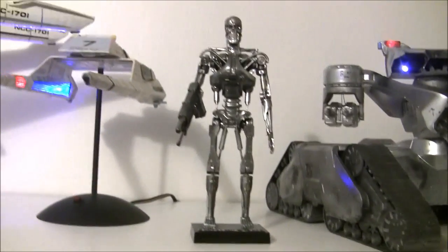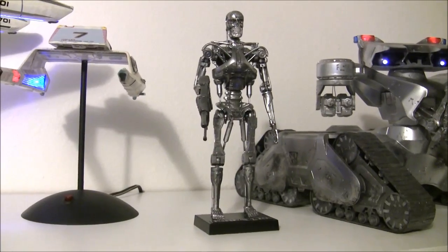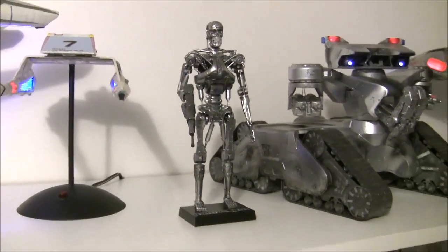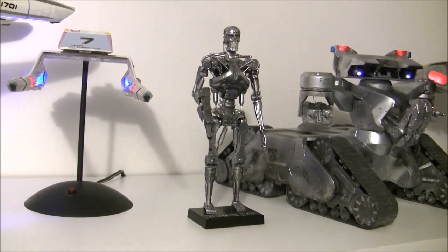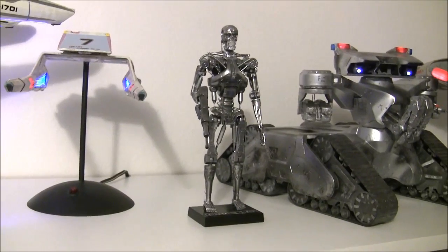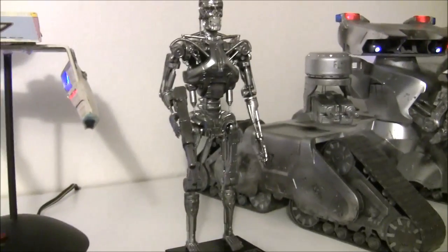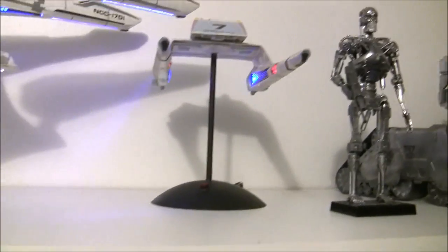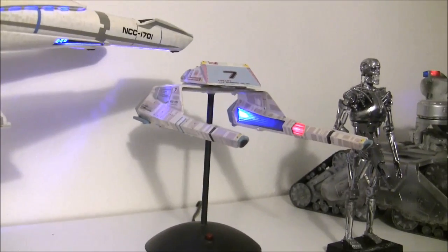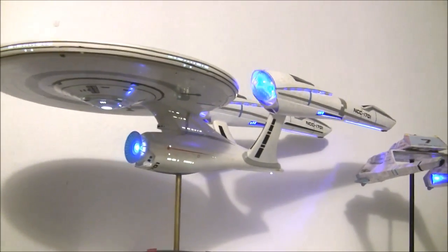Then we built the endoskeleton here. I can't remember the name of the company that makes this kit, but it's a great little kit. This kit I picked up at the Fiesta Model Show here in San Antonio, and I showed you guys that a while back. Picked this one up and a couple other kits for a good deal, and really enjoyed putting him together. He's really detailed. And our old Vulcan warp sled here. We did this one as the Federation version, and then our Into Darkness Enterprise, which is still working great.